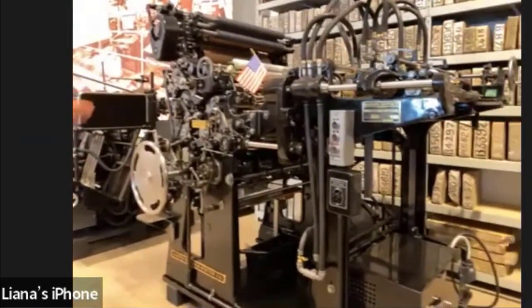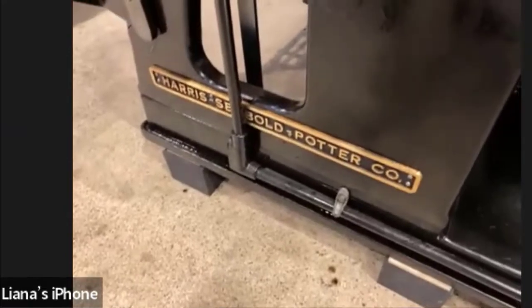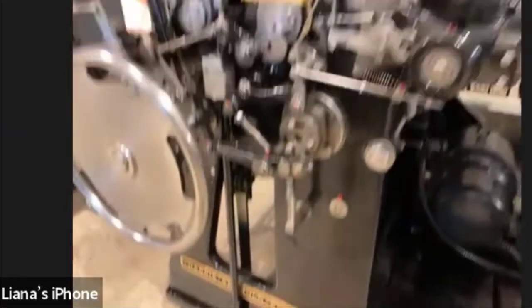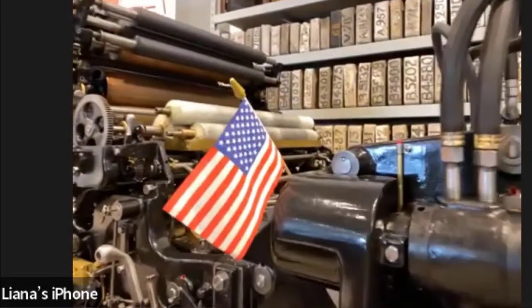This LSB was very popular, and as more and more printers were getting out of letterpress, the first press they would probably have bought is something like a Harris or a Chief. And this is a good example of that.